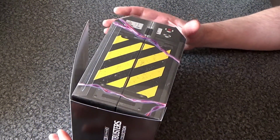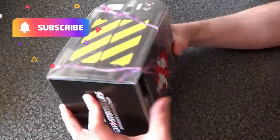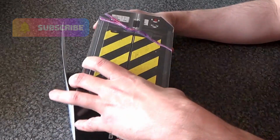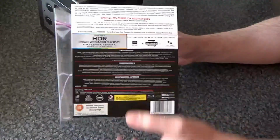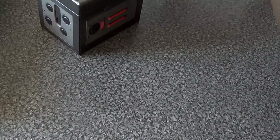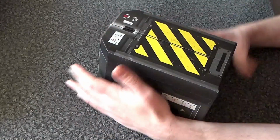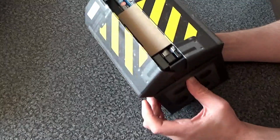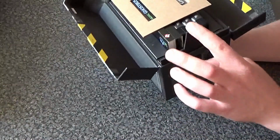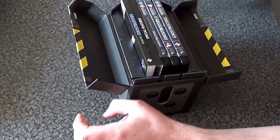Okay, so this is the box set, and as you can see it comes in like a really cool trap box. So let's take the plastic cover off. And that has this cardboard bit that just tells you all the different special features and stuff that is inside the box set. So as you can see, it comes in the trap. It has this little sliding bit up here that you can push up to open it up a little bit like the trap. Bit of a weird gimmick, you can just do that, but yeah, whatever. So let's take a look.